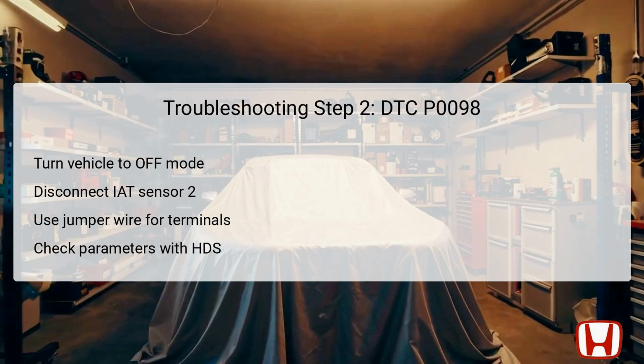If the readings remain above 4.92 volts, it indicates that the circuit is functioning correctly, and you can proceed to step 3. Conversely, if the readings are low, this calls for the replacement of the IAT sensor due to its likely defective nature.